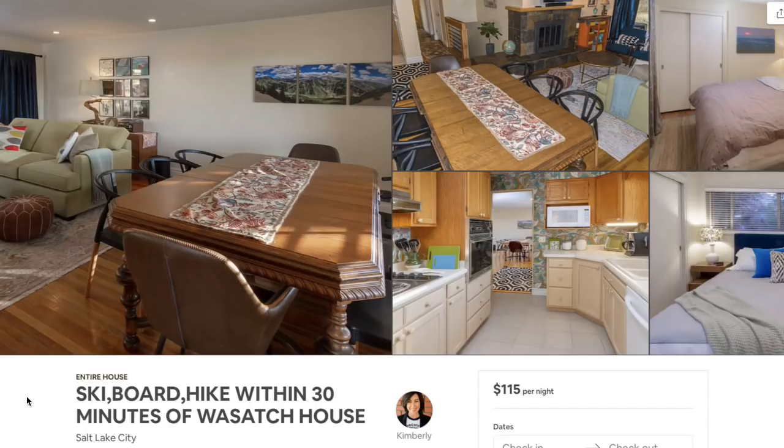The common area sleeping arrangements. I would also say, what about bedding? Are there enough blankets? It might be cold. It's a ski area, I'm assuming it might be cold. What about the heating? Is the house heated?